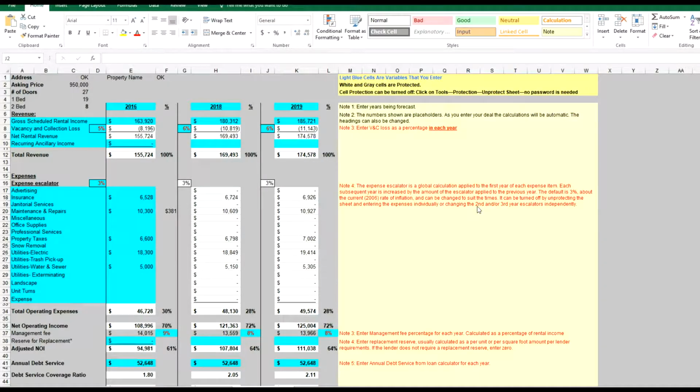So deal number one is, hopefully you can see my mouse. I'll move it around so it's visually easier to see. Just a property name. We're just calling it Oklahoma to protect the innocent. Asking price is $950,000, 27 doors, 19 of them 1 bed, 1 bath, and 8 of them 2 bed, 2 bath. These are the numbers they gave us from 2016: gross scheduled income $163,000, 5% credit loss and vacancy, so total revenue of $155,000.